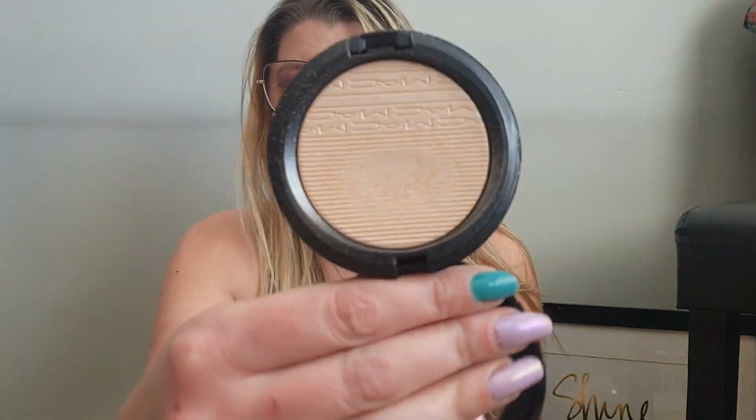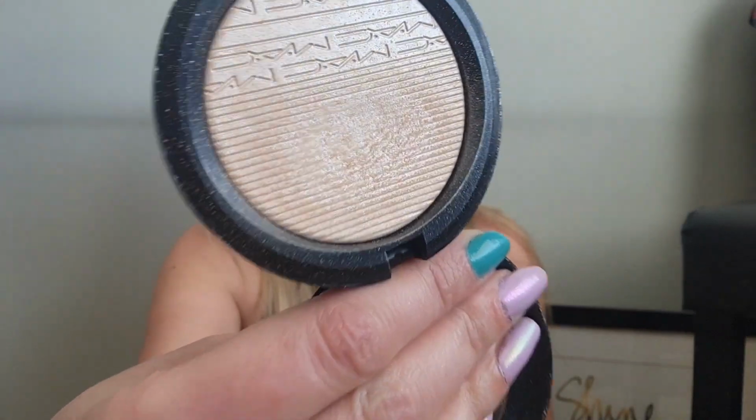This is from MAC. This is in Double Gleam. I purchased this on Black Friday from the MAC website. So considering how new it is and the fact that there's even any usage in here means that I'm really enjoying this one. I like to keep my things pretty pristine when I first get them in.